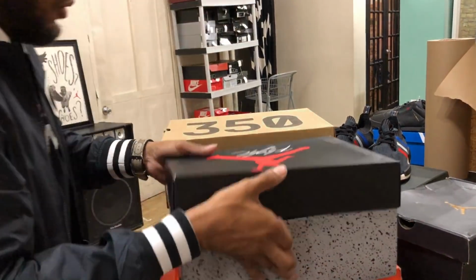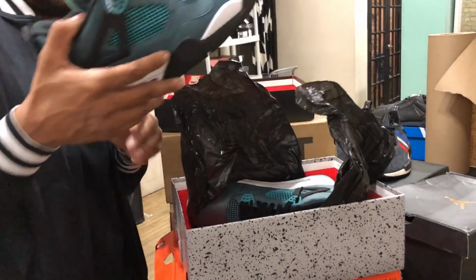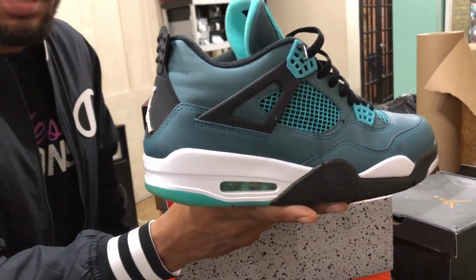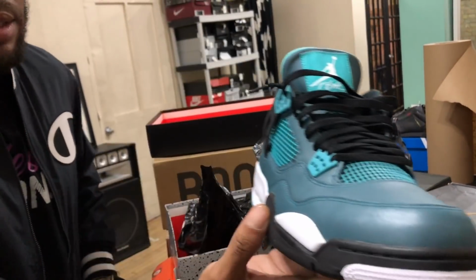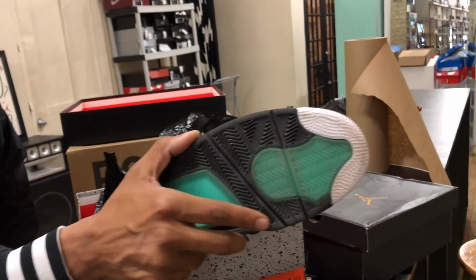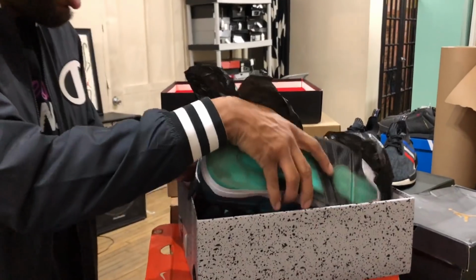He bought in these teal 4s. We really dislike these. They don't sell as fast as a lot of Jordan 4s. We'll probably put them on the club really cheap. People on the club love picking these up for like 60, 50, 70 bucks sometimes. So these will be on the club tomorrow.